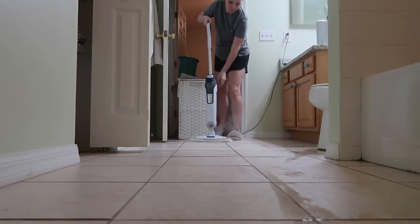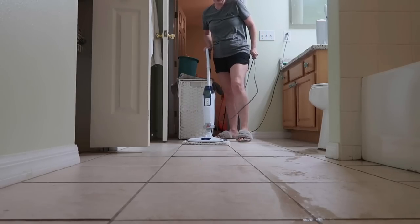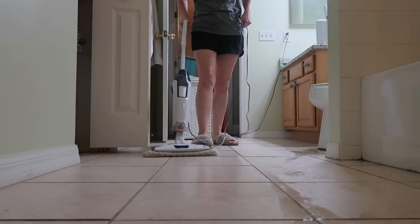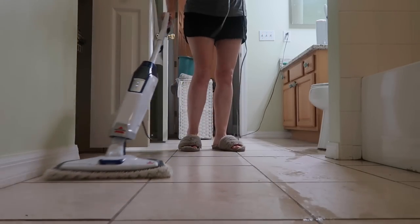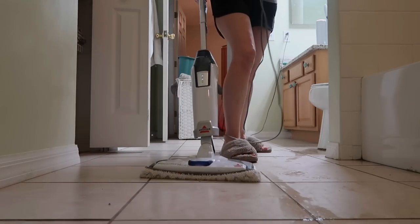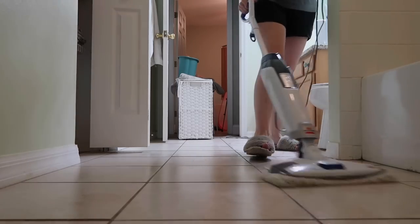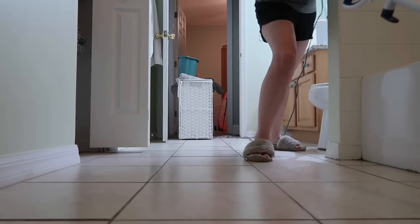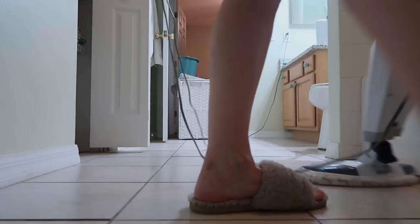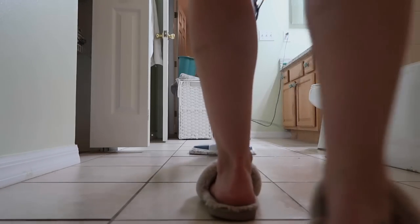Now, here is my steamer. I love this. This is the Bissell steamer. I had the Shark. I liked it, it did me good, but this is my favorite. You can take the floor mop head off of it, and you can put a brush, like a bristle type thing, on there, and it works beautifully. I didn't even think about using it when I was doing this. It didn't even dawn on me until just now.